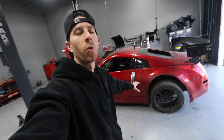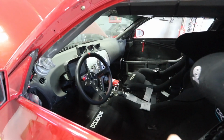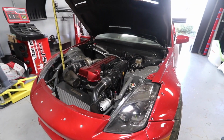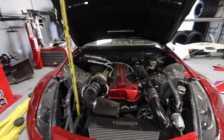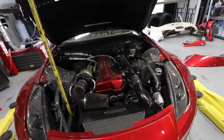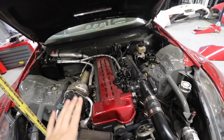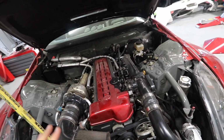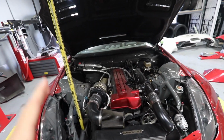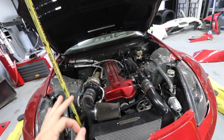So what you see is a wide body 350Z, a full gutted interior, sequential gearbox, and underneath the hood we have a 2JZ with a single turbo on it, making around 620 horsepower on its max boost setting. This thing is so amazing, so much fun, so much power, and has honestly been the most reliable setup that I've ever had in a car that is only ever driven 100% all the time.